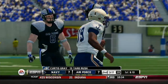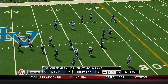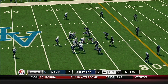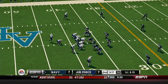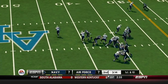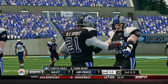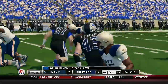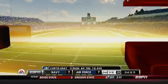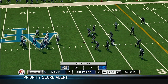He makes his way to about the 38. That's good for a gain of 13 yards. That makes it first and 10. Watch 36 to Mike. I'm coming after you. They'll bring him down for a loss on the play. That brings up second and 13. And this is the eighth play of the drive.